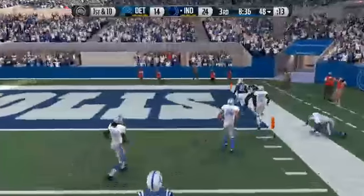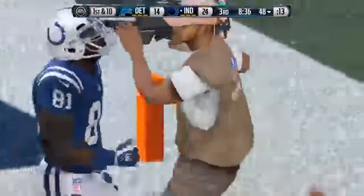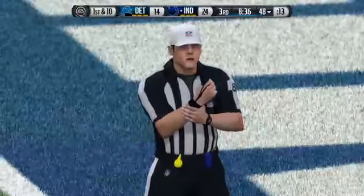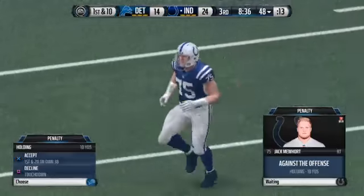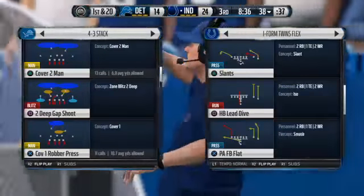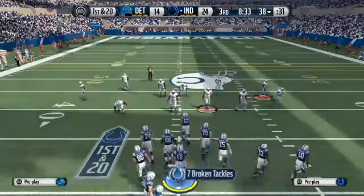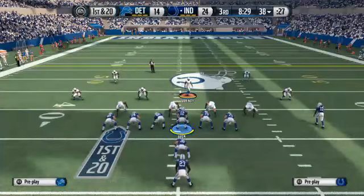Deep chirp. He's in for the touchdown, but hold on a minute. There's a flag down. There's a flag away from the football. Offense. That penalty is, of course, going to be accepted by the defense. First down, offense readying for the snap. Andrew Luck under center.